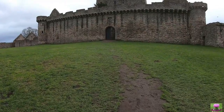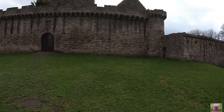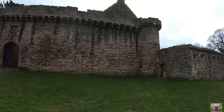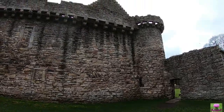I would like to show you the front of the castle and the inner courtyard quickly before we go in, just in case you missed the last one. This is the front entrance.